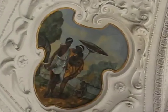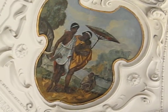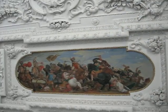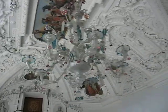Interesting pictures. This is called the White Hall. Pictures of battles. Big chandelier.